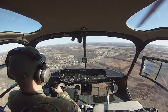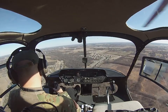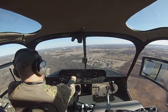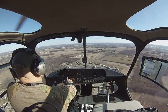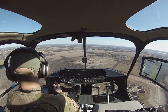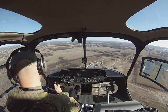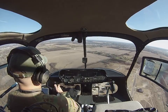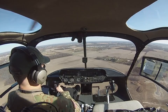Cincinnati West traffic, Cessna 3 Golf Lima on base for runway 1, Cincinnati West traffic. Alright, 123.07. County traffic, helicopter 200 Echo Hotel, 5 miles to the west, 1,500, be flying over midfield, Warren County.